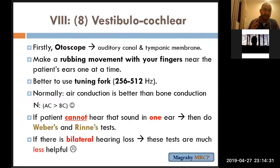If the patient cannot hear the sound in one ear, the next step is to do the tests. We have two tests, the Weber test and the Rinne test, to identify if we are dealing with sensorineural hearing loss or conductive hearing loss. If the patient cannot hear with both ears, it will be difficult for us to use the Weber test and the Rinne test. So if the patient has impaired hearing, we will shift to use the Weber test, then the Rinne test.